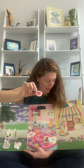Now I've got something over here. It's crunchy and red and yummy. It's an apple. Apples are things that we like to eat. Nom, nom, nom. So let's put our apple over here with the rest of our food.